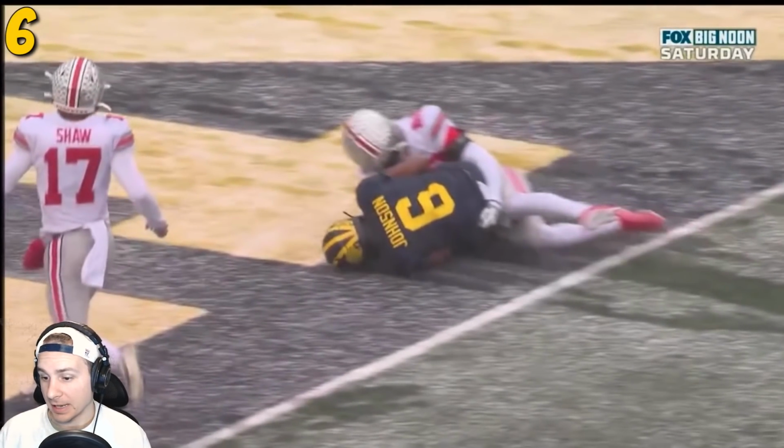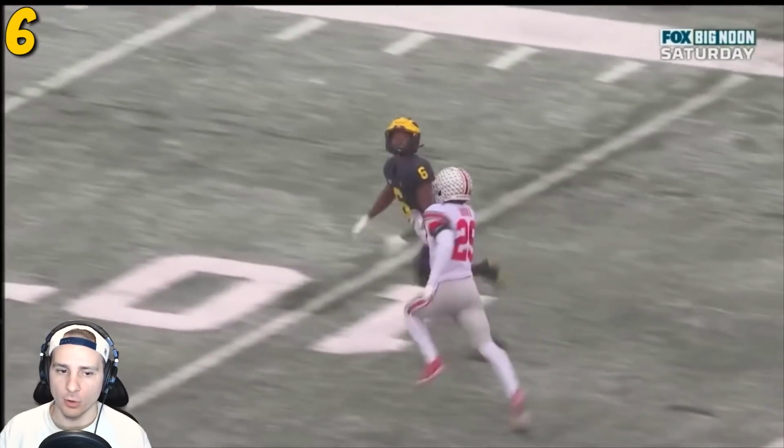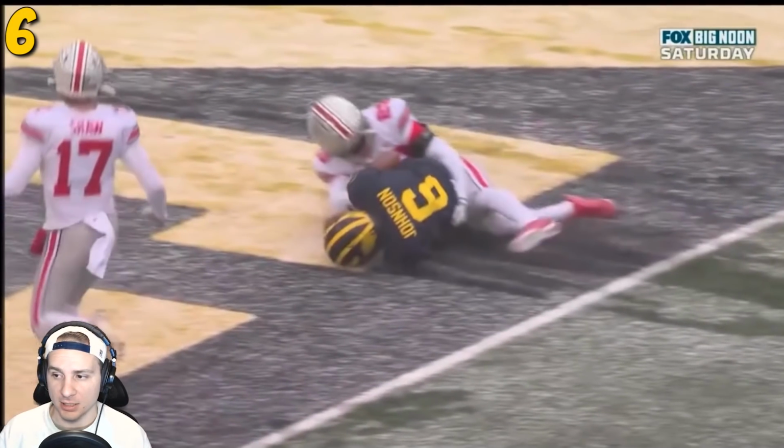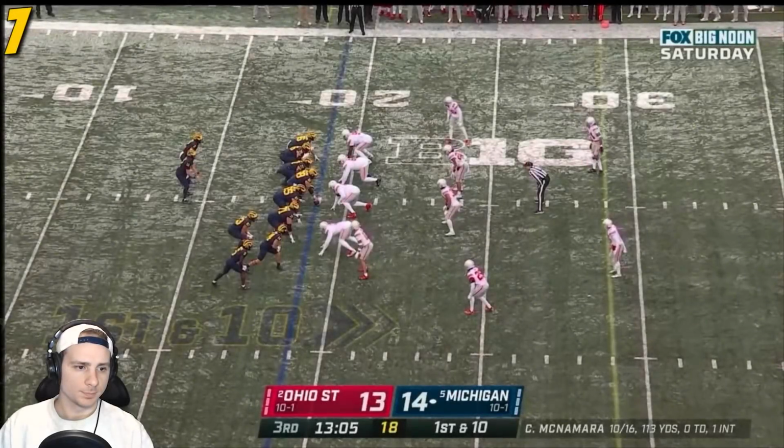So again, just another play where Michigan's just executing really well. And on their shots that they're taking, they're not missing. And that's just hard. Good offense is hard to defend. It'll beat good defense almost any day of the week. And that's not bad coverage from OSU, right? He's right there. That's not a ton of separation, but it's enough. And Michigan capitalizes. First down and 10 of the 19.